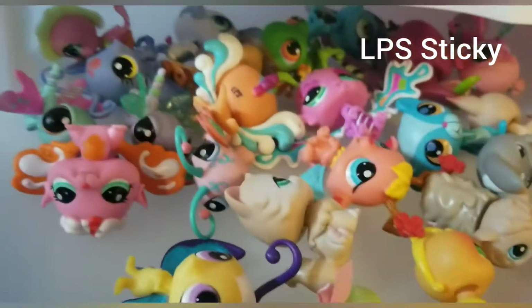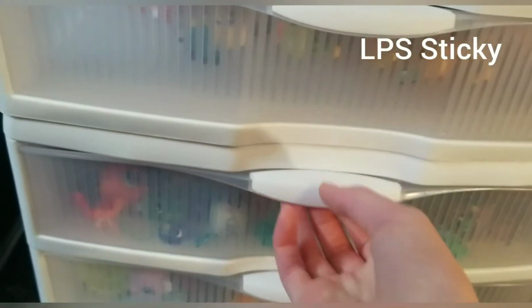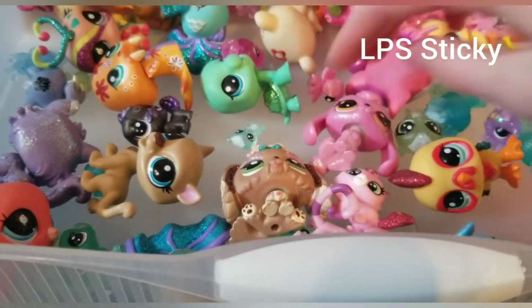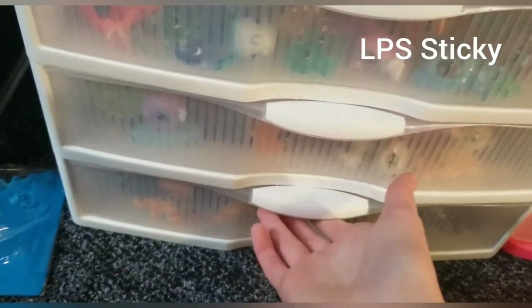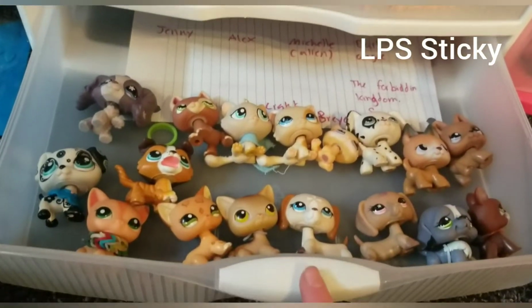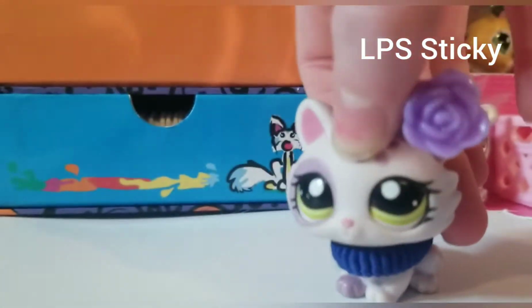Then down in here, I have all my fragile little touch-ups that I don't want to mix with the other ones because they're fragile and I don't want them to break. Down in here I have all my glitzy LPS, because they would scratch the other ones, so I just separated them. I have all my McDonald's little touch-ups down here. Down here I have all my main important ones, like my series pets and pets that are important to me. Yeah, I mean, I guess they're all important, right?